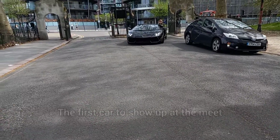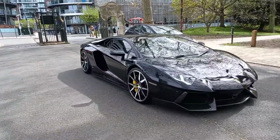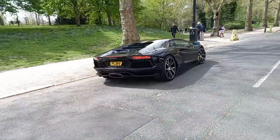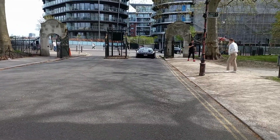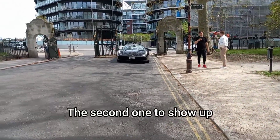Production. Well, here we got an Aventador. Probably an Aventador Roadster. That was a base model Aventador. Love it. We have a next car coming in, a 488 GTB Spider. Love it.